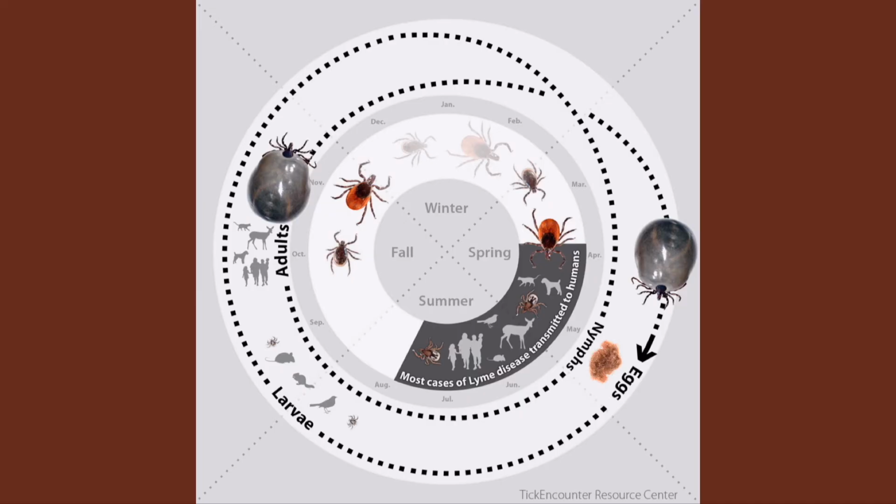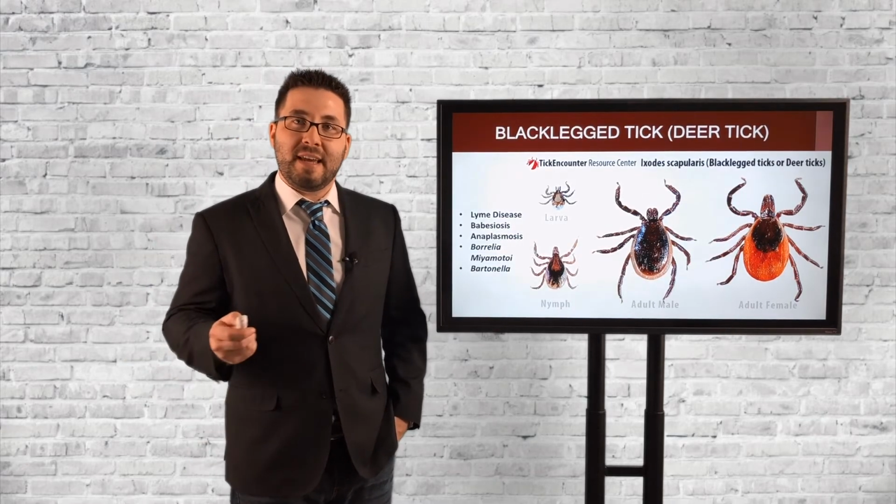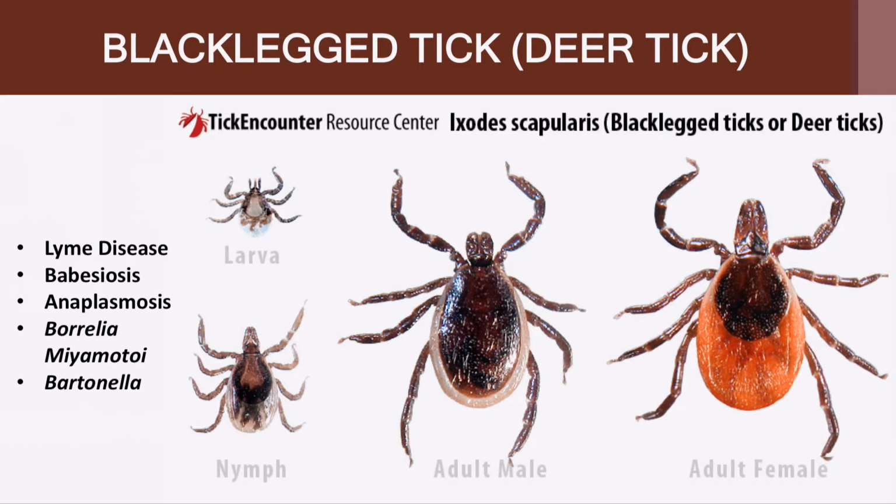This is another schematic showing the same thing, the progression from eggs to larvae to nymphs to adults, and where and when it gets transmitted along the way. And this is a picture of the black-legged deer tick. This is the known culprit that transmits Lyme, specifically here in New England and also in the southern states. Not only does it transmit Lyme, but it transmits other co-infections like babesiosis, anaplasmosis, Borrelia miyamotoi, Bartonella, and a whole host of other bugs you gotta pay attention to and be careful of.